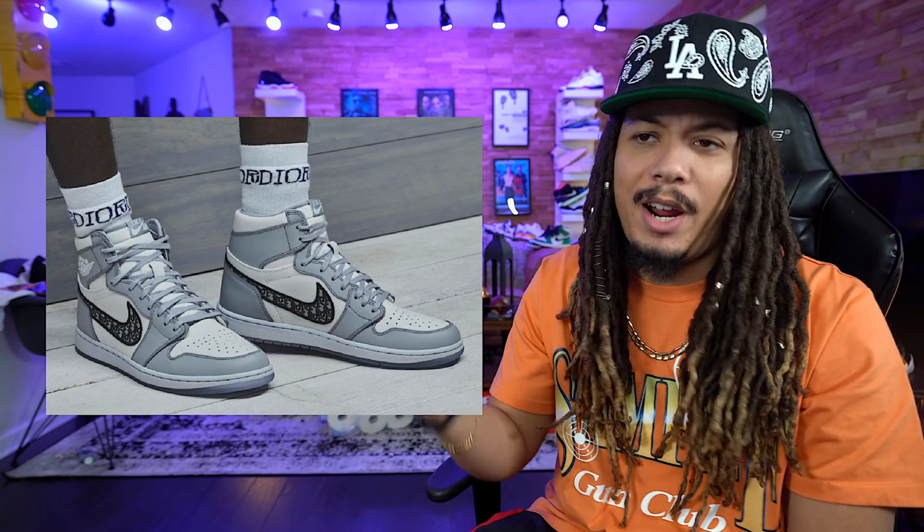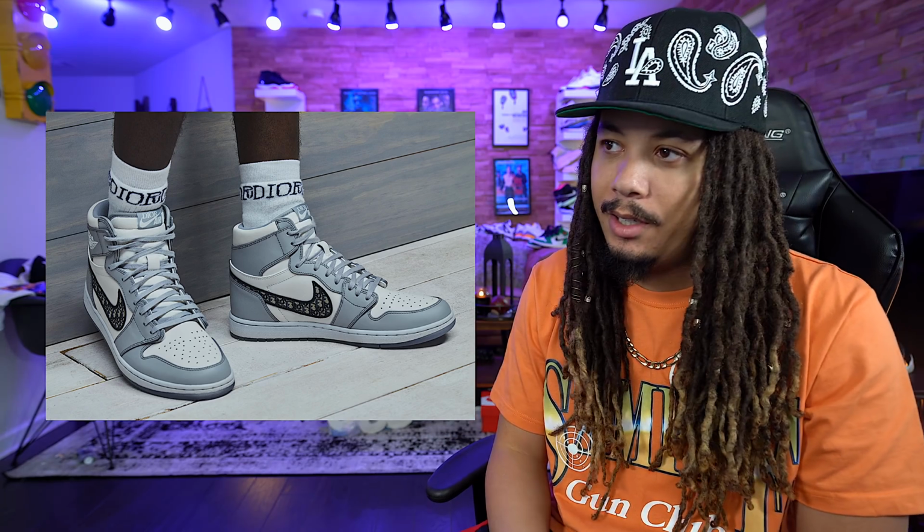The problem with the shoe, in my opinion, and I always talked about it, is it was just a plain looking shoe. You know what I'm saying? You take off that Dior branding on that Jordan 1 and replace it with a black check, it's just a typical Jordan 1. It's not like what made the shoe was the branding. That Dior going across the check. You know what I'm saying?